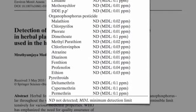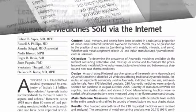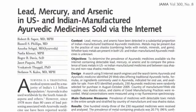But maybe that's just Boston. If you want to do a broad survey of the global market, we need to start shopping on the internet. Published in the Journal of the American Medical Association, lead, mercury, and arsenic in Ayurvedic medicines sold via the internet. Once again, 1/5 of the medicines contaminated.